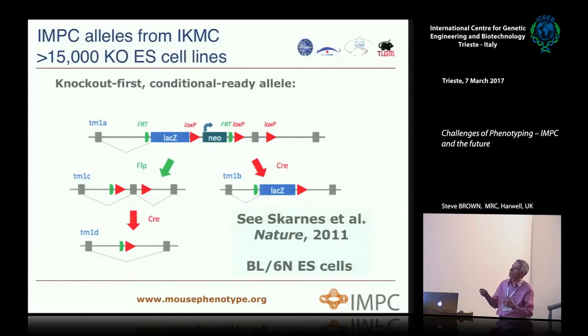Important, all of these embryonic stem cell lines were made in a genetic background called BL/6N. And all of the mice that we use in IMPC are BL/6N. So all of the mutations are on a purebred isogenic background. There's no genetic variation in the mice at all. And this, of course, is important in ensuring that we get robust and reproducible heritable phenotype.